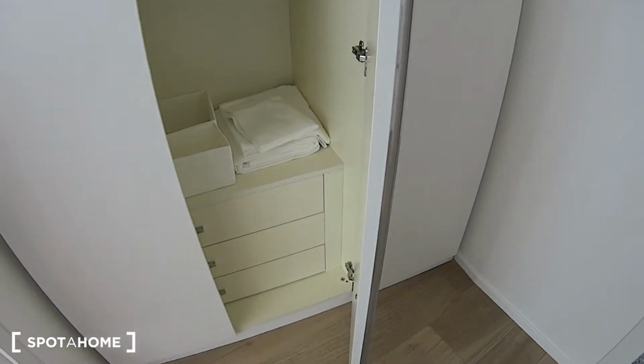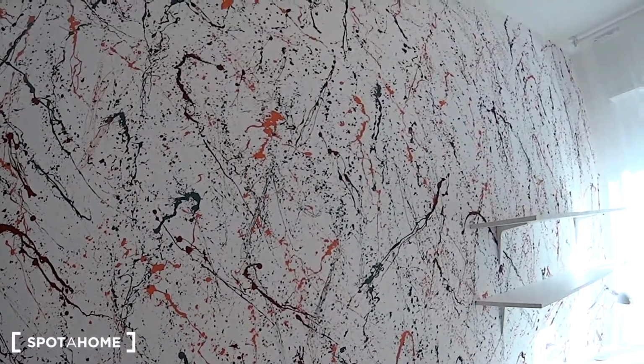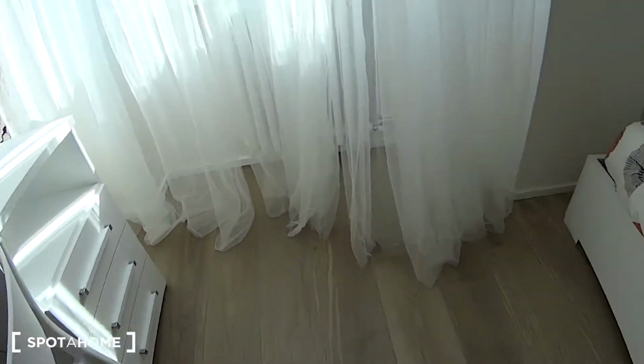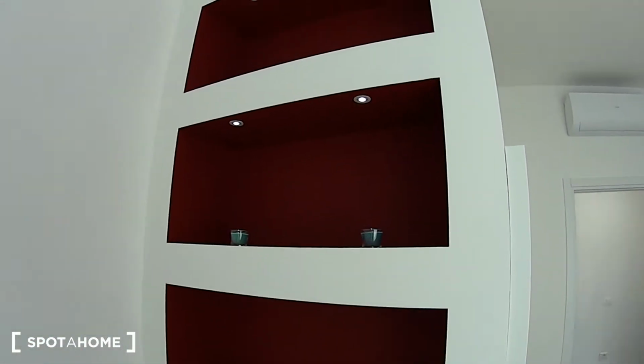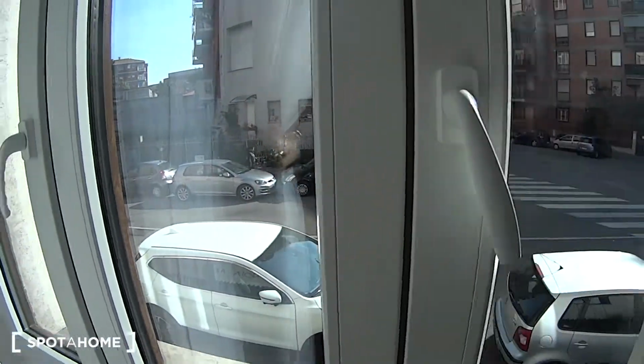This is bedroom number 2, which is a single one. As we walk in, on the right we find a standalone high wardrobe with a chest of drawers at the bottom. Each of the bedrooms comes with its own air conditioning unit. Even here we have the colorful handmade paintings on the wall. A couple of shelvings here right on top of the desk with the drawers on the right hand side. And on that corner we have the bed itself, again a queen size with the cool built-in shelvings, in this case white and red. There's a billboard here to pin notes and photos, and the window is still sharing the same view as bedroom number 1.